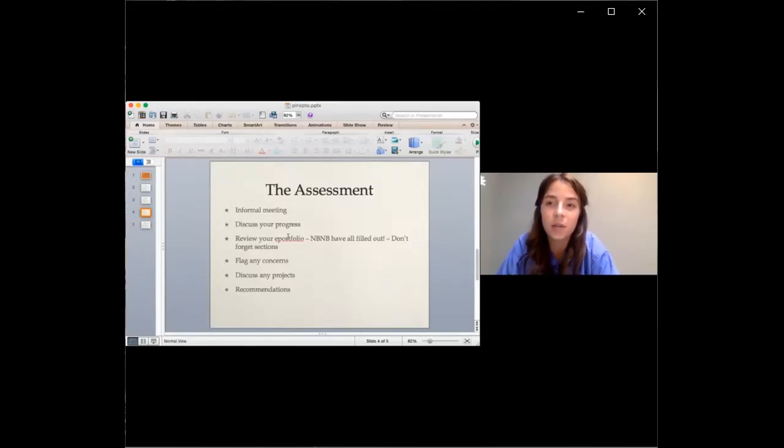This is also an opportunity where you could flag any concerns. So if you feel like the place where you were working isn't allowing you to reach the milestones that you should be as a trainee, it's really important to flag that so then it can be brought up for future trainees.